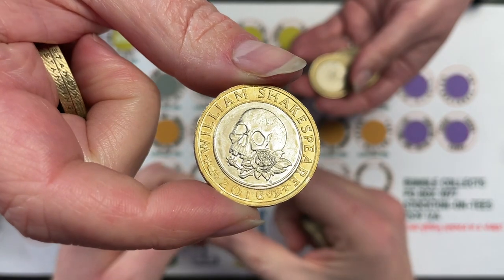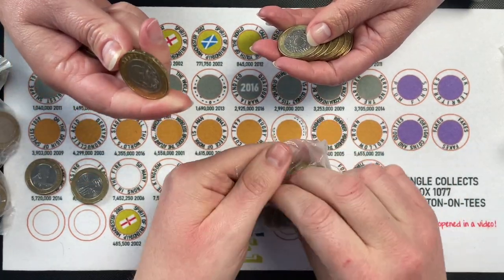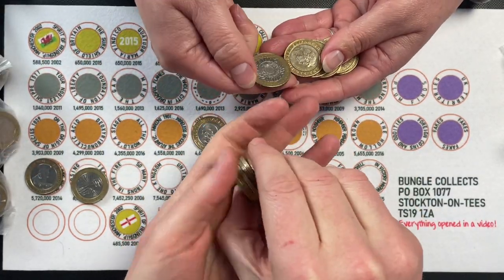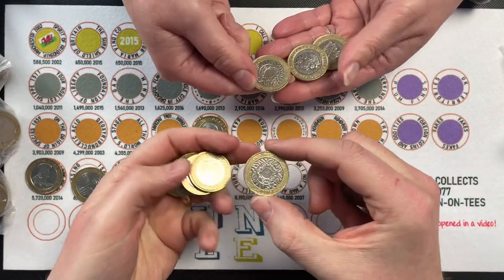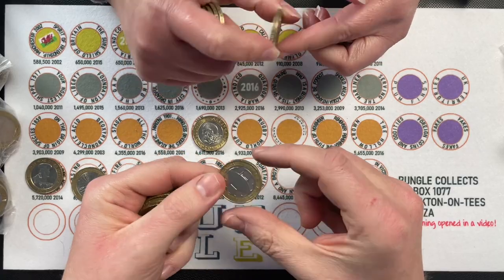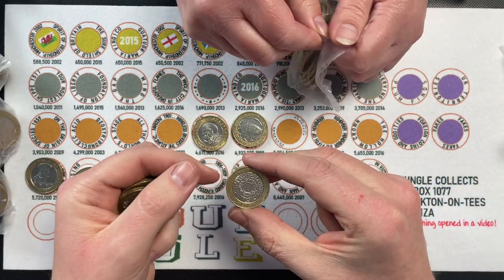Next commemorative, which is one of the Shakespeare's, is the tragedies. What a piece of work. Where's that one gone? There it is. We know there's an edge inscription error. We have found one of them with the wrong edge inscription around the outside, and we check all the 2016s for the same thing. There's a Rugby World Cup, it's a bronze find, 4,933,000. Still only worth £2 though, if you ask me.